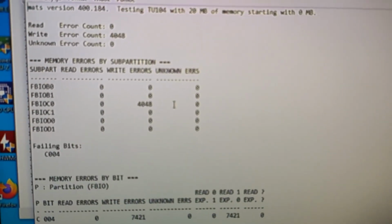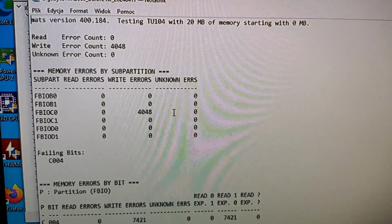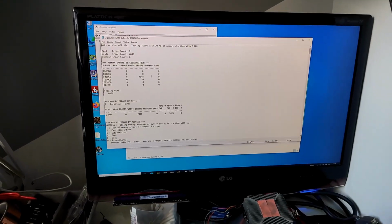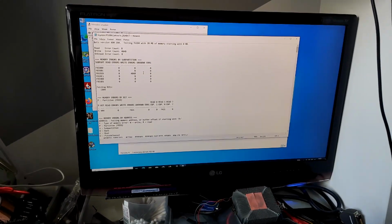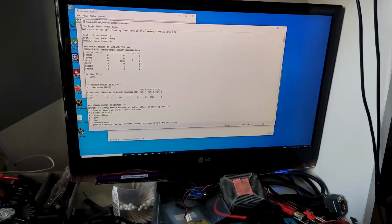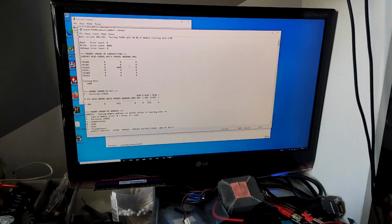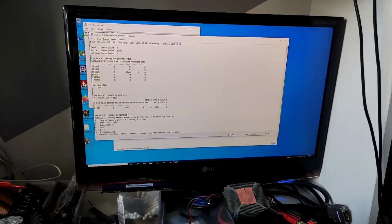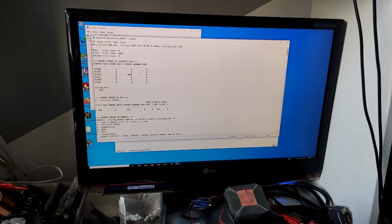But what I did 3 weeks ago, I ran the memory test, and as you can see, it says the memory bank C0 is actually faulty. So it may indicate two things. Either this memory chip is actually faulty, or the connection under the GPU to that chip is broken, which is probably the less optimistic case, because then it will most likely need GPU reballing, which I'm not very good at. So let's see what happens.